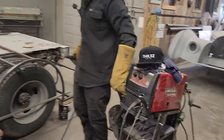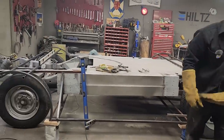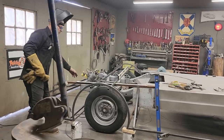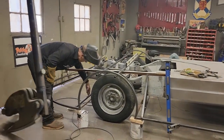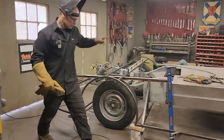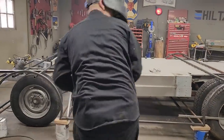Let's do this one. I could probably do the front one there too. We'll just keep going along here. I'm gonna have to do each one of those all the way around. So this one's gonna have to be done straight down there, gusset. And we'll do this one. Cut a 16 incher.